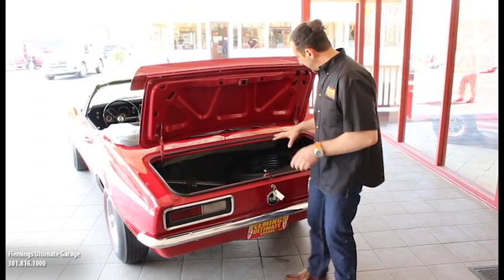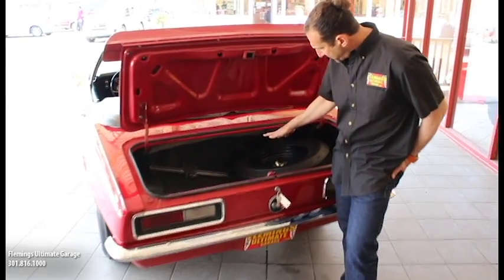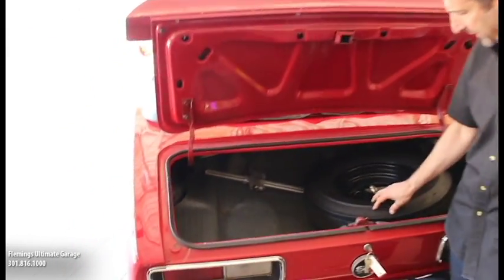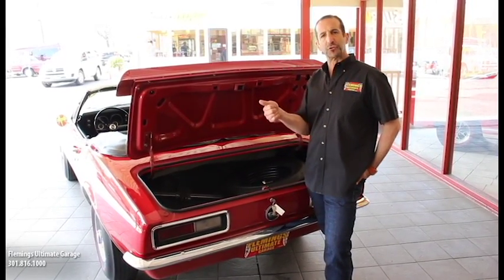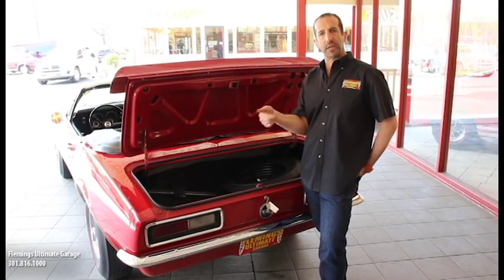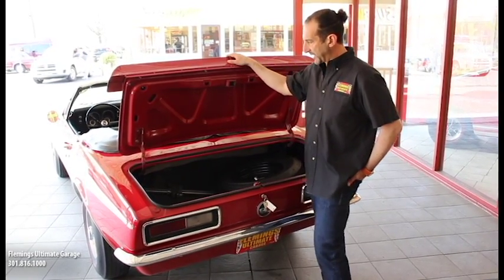All right. For instance, this does have the jack, a spare tire. We also have the correct decals coming for the trunk lid. Show you the jacking instructions, positive traction warnings, things like that, so that that doesn't happen.